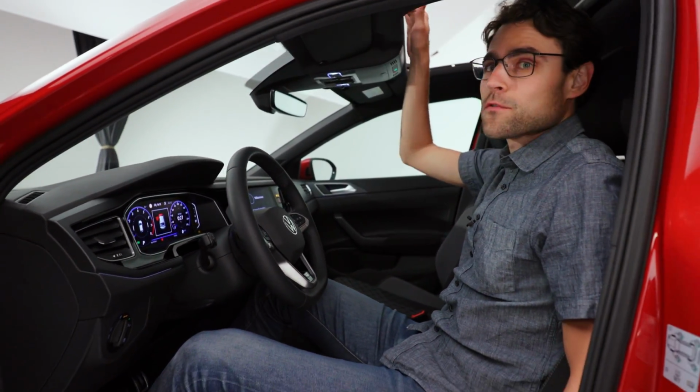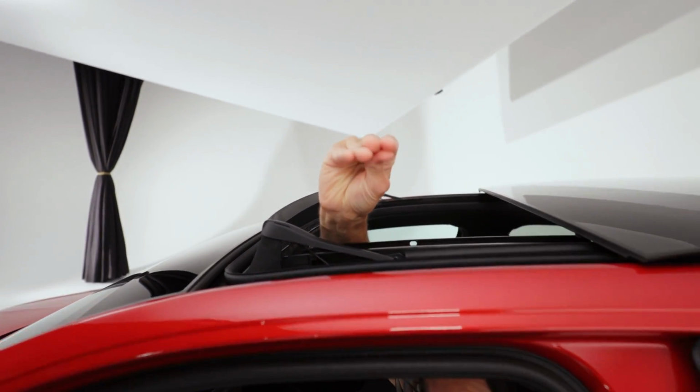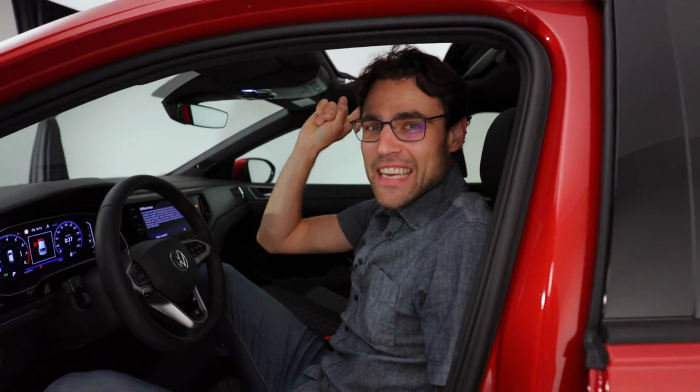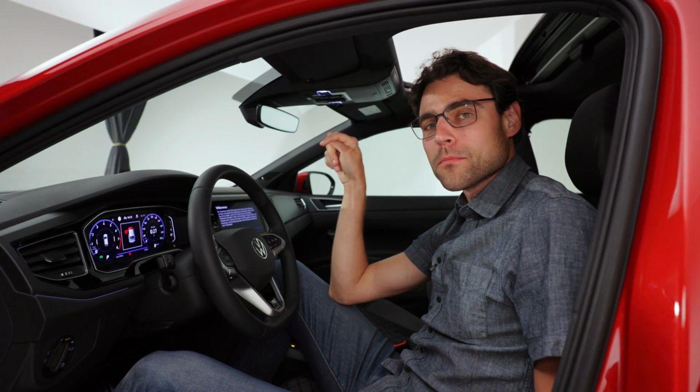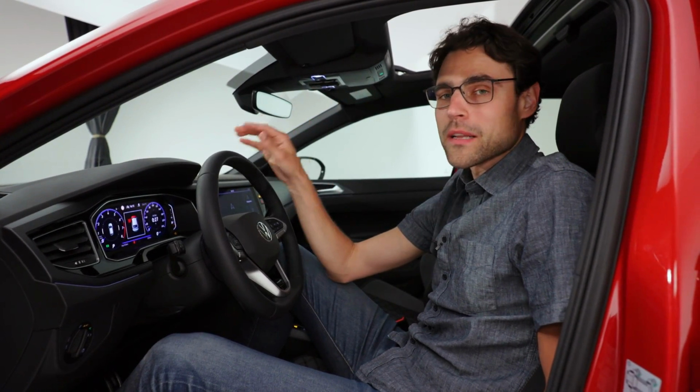This is also a major difference here, by the way, if you think about the difference to the Nivus in Brazil. So here the European version gets this panoramic roof exclusively. This one here is also built in Pamplona in Spain, whereas the Brazilian version, the Nivus, does not offer a panoramic roof and it's also built in Brazil.